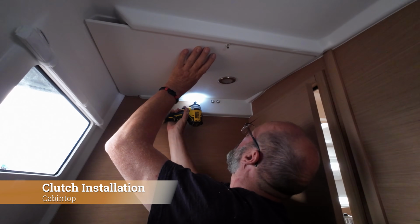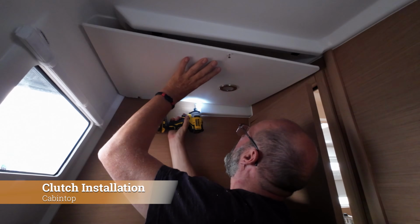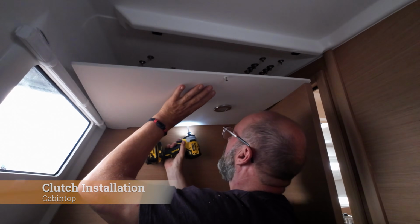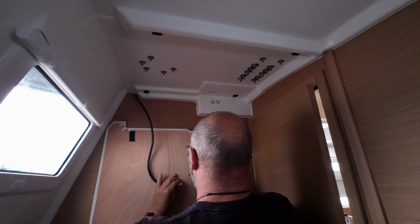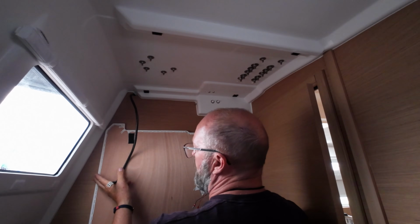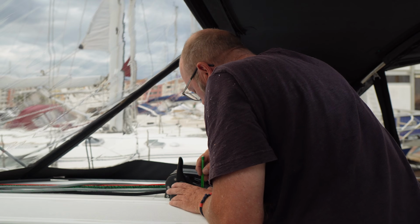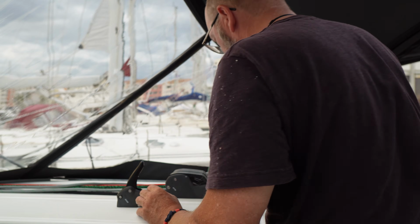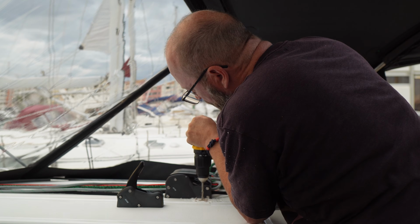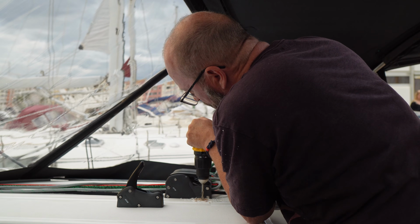Mistral is forecast to blow strong for the next few days, so we make good use of the time in the marina to attend to some more boat work. We add 3 clutches to the cabin top to manage the additional halyards that we've installed. The clutches allow us to control these lines from the safety of the cockpit.